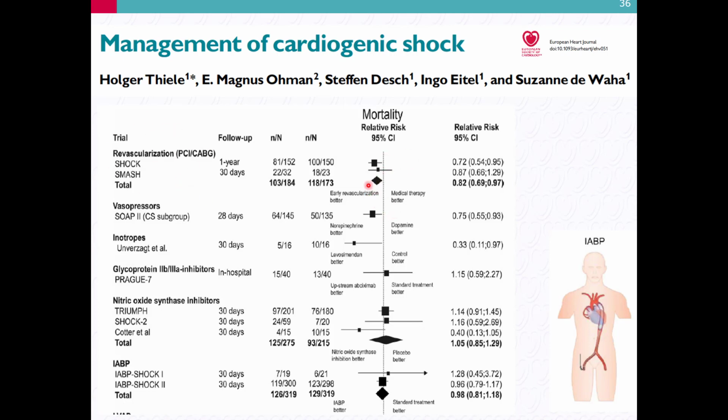Here we look at the IABPs. Before the IABP-SHOCK trials, it was considered a class 1C or a 2A recommendation, but eventually the IABP trials did not show a benefit in patients with cardiogenic shock, and it has mostly been abandoned in the treatment. In selected cases, I think there is still an indication.